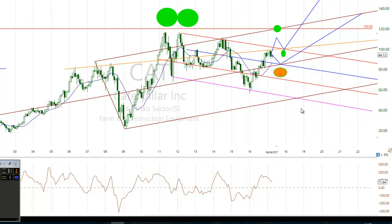So here we are. We have that intersection point. That's another hotspot trading zone. So another thing you need to be very, very careful about is this.